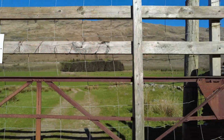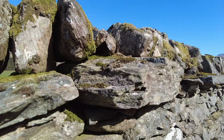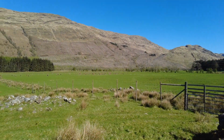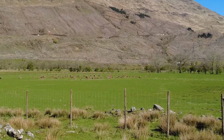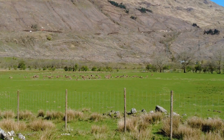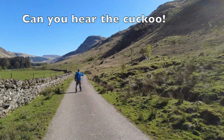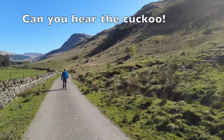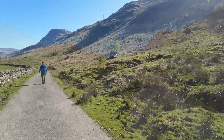Dunn Deer Farm. Okay, let's look over the wall at them. First cook of the year.